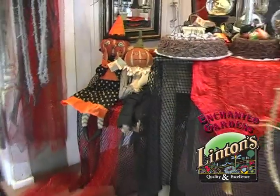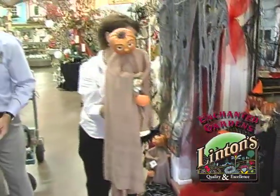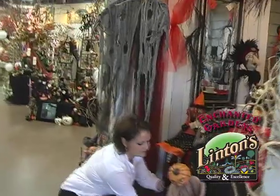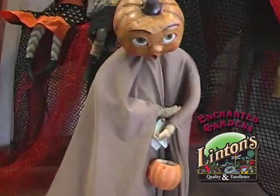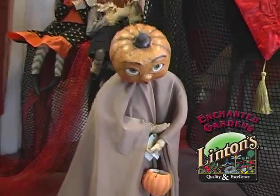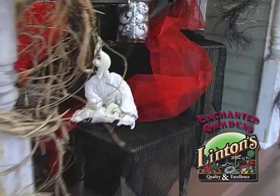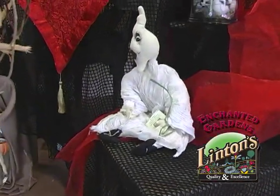And here we've got a pumpkin ghost, along with a real ghost. No Halloween decoration would be complete without ghosts. And you can't have too many witches. And so we're sitting these all around the table.